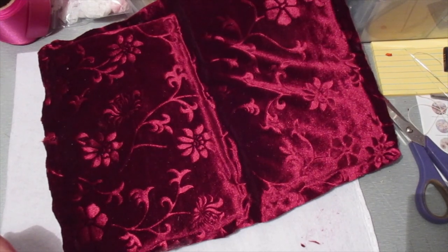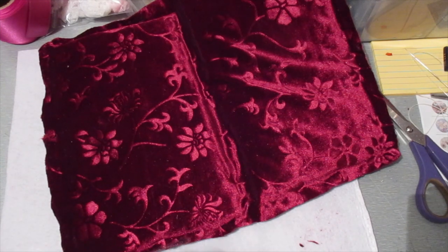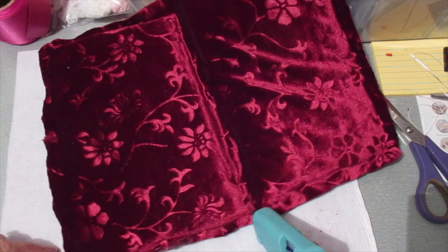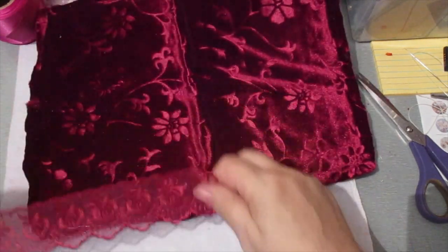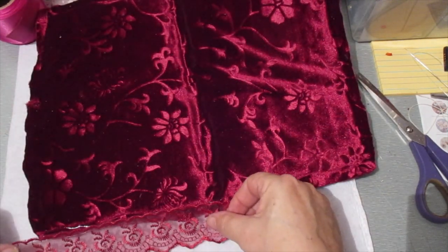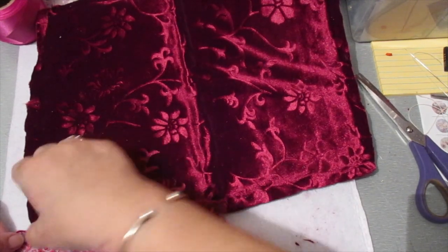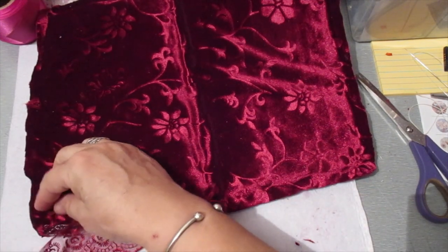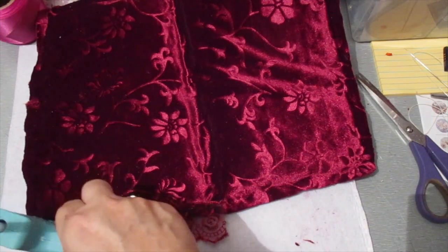And I'm just going to, oh God, this glue gun eats glue. Wow. Dropped it on there now. So we just need to pop it on there like that. I'm going to pull that back. Pop some glue around that edge.